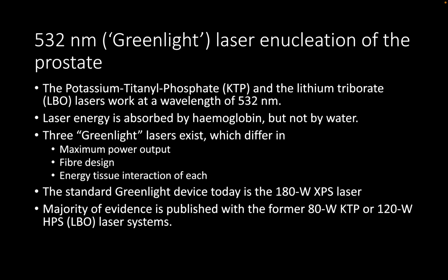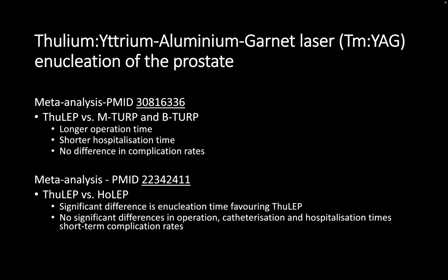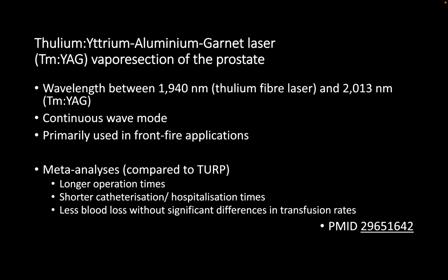Thulium laser enucleation of the prostate. It's been used very recently, and it showed comparable results. The Thulium YAG laser comes in a wavelength of 2013. It's found to be adequate and faster in terms of enucleation compared to the Holmium laser enucleation, but it does show comparable results in terms of IPSS score, Qmax, and quality of life. So thulium fiber laser is 1940 and thulium YAG laser is 2013. So you can remember both.